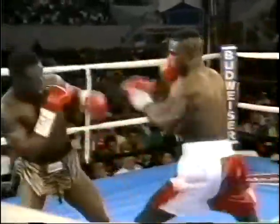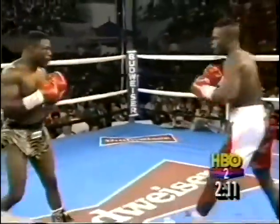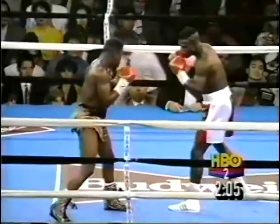Meldrick, following instructions from George Benton, though, is trying to jab. Norris trying to come over the top with a right hand. Four straight right hands by Norris. Good body shot by Taylor, but Norris misses with the left hook.